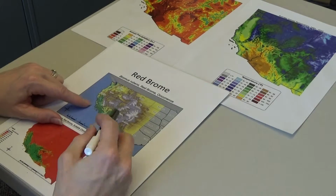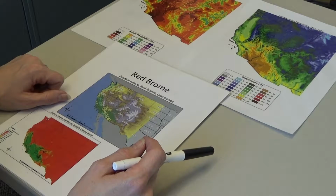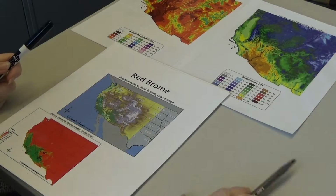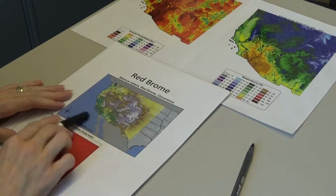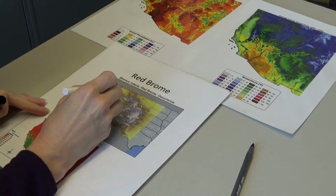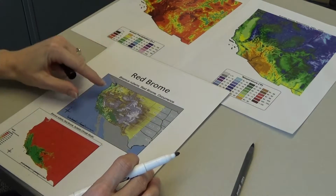All right, so we're looking at red brome, and each of these little green dots indicates where we see red brome. So what we're looking for is the highest temperature and the lowest temperature at which red brome will exist, so that we can get a range, a window on our x-axis. If you look at red brome, you can see some of the highest temperatures up here in Washington, right? There are 2 up there, there's 1 in Idaho.